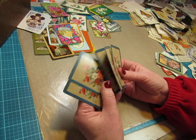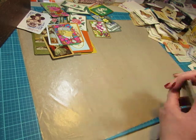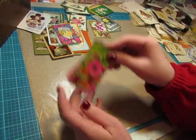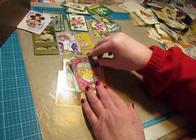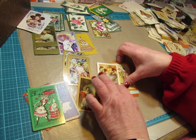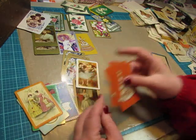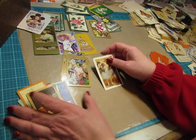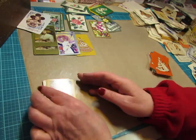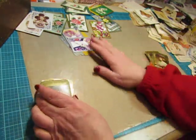I've had these a long time, so I'm going to let those go. I had a whole deck of, I think there were two decks actually, and they're pretty. I'll keep those. I'll let a couple of those go.